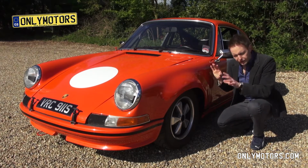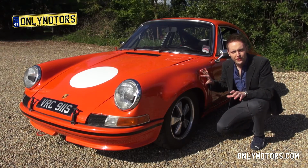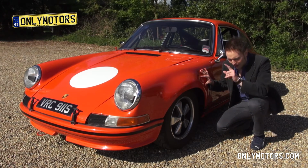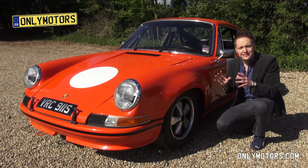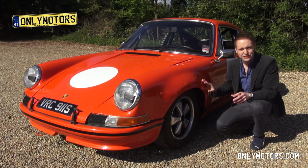But the fun really started when Autofarm bought the car 10 years later. Well, no, actually it didn't, because they took the engine out, sold the car in bits, and only in the last 10 years did they build it into what you see here.